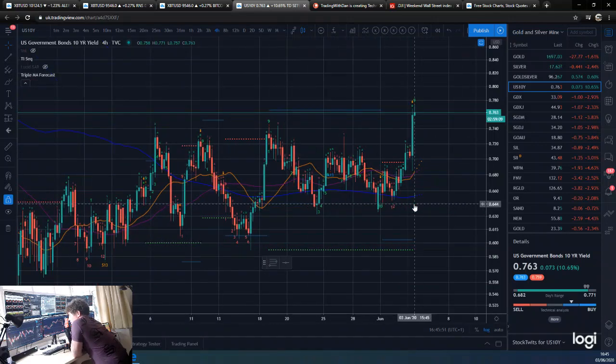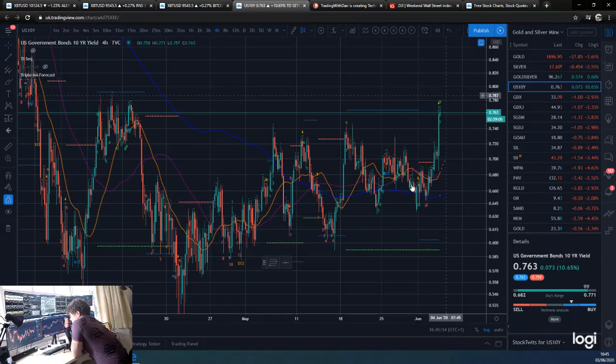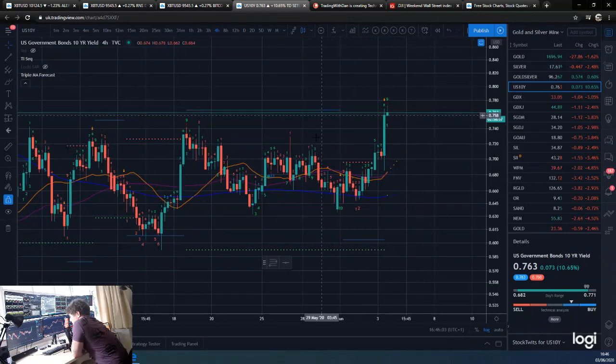So what we have going on here on the 10-year is basically a rally up. That is an increase in real yields, which is this here. This here is what is pushing down gold right now. This is not gold pushing these yields up. This is actually these yields pushing up, which is pushing gold down.